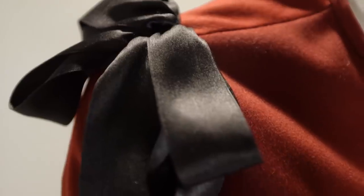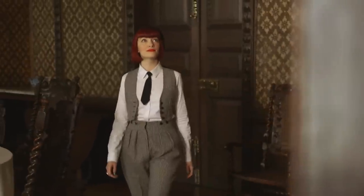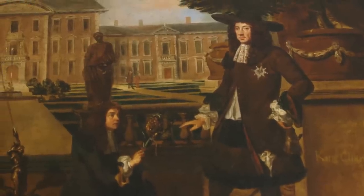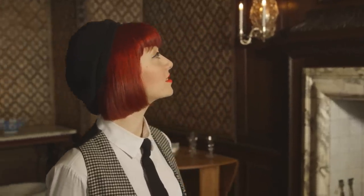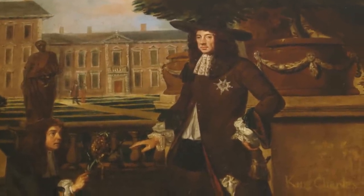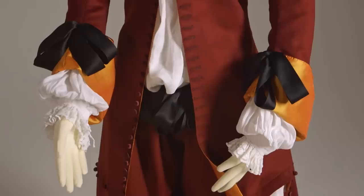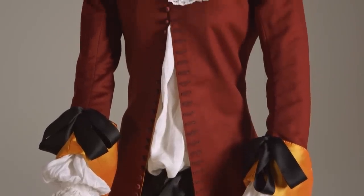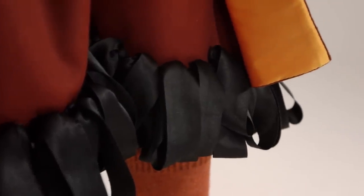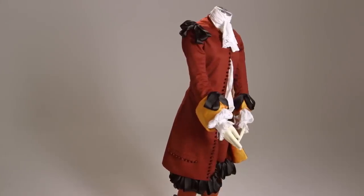Seeing the outfit of Charles II made up kind of blew my mind. When we went to see the portrait, it's in a very dark room and it can't be lit too harshly because everything's very old. It's also been above a fireplace for a long time, so it looks very dark and it's difficult to see the detail. So I was initially just bowled over by how bright it is. It just looks exquisite. And you can really see the different details, the silk bows, the lining. It just looks incredibly elegant.